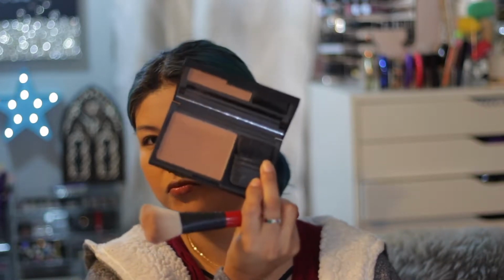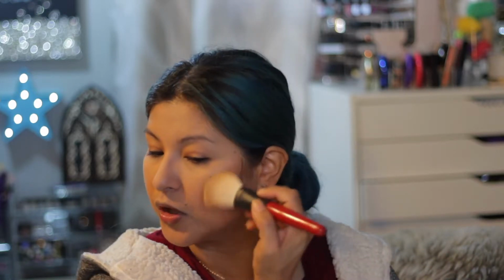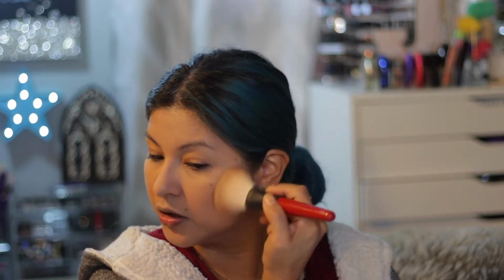And I rarely use this powder for bronzing, but I have it and I do want to use it. It is the NARS. This is called the Tahiti Bronzer Laguna. Looks like this, and it did come with this little brush. I just keep it in there. I don't really use it. Yeah, I have this bronzer, but I rarely ever pull it out, so I want to use it.